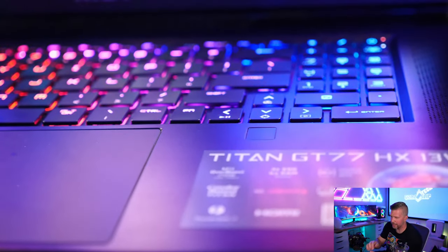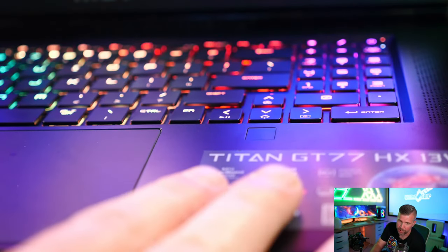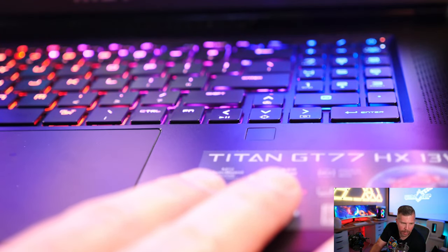Another thing I want to point out is we do have a fingerprint sensor right here. And it has worked pretty much perfectly every time that I've used it. I've probably used it about 7-8 times now.